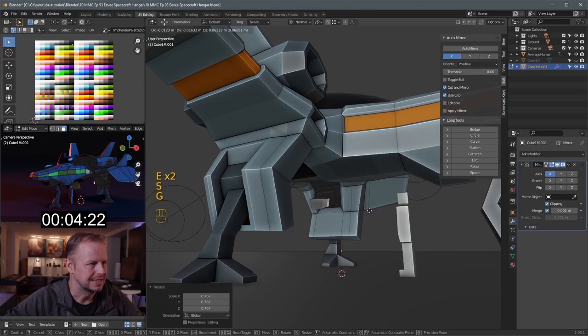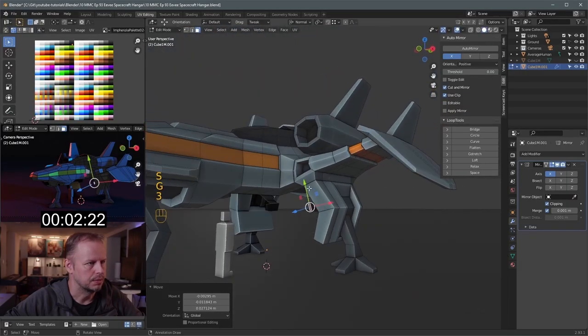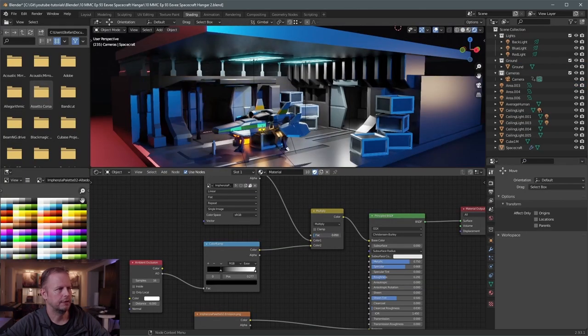E to extrude, S to scale. It's gonna be picking something up there. So, into occlusion. And if I change the factor here, you can see, especially up here, for example.